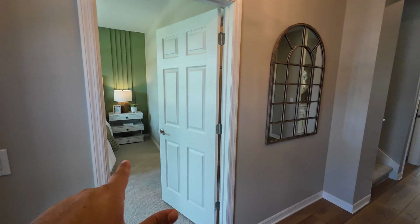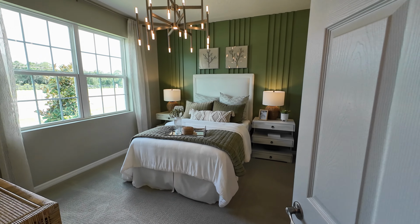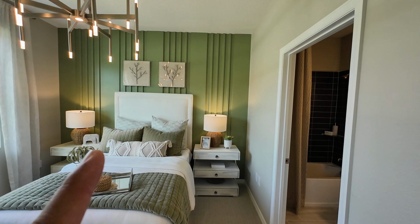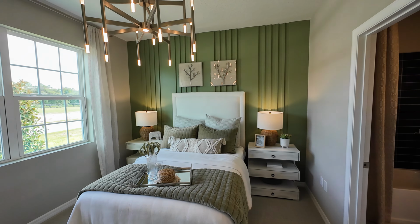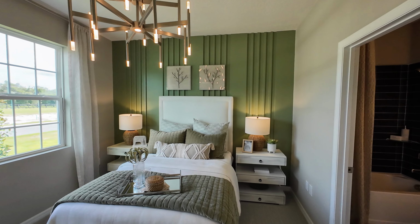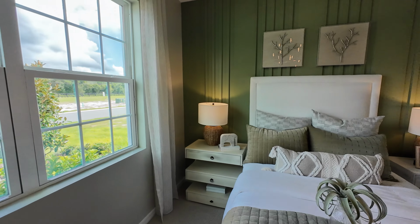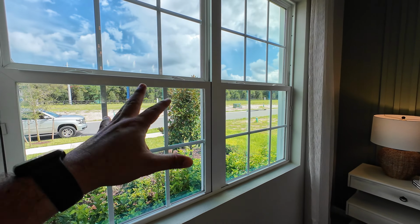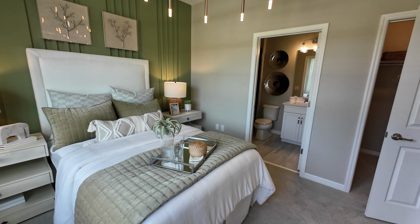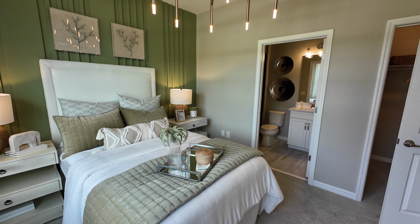Here immediately to our left is going to be one of the 5 bedrooms, and this can actually be used as an in-law suite because it has its own full-size bathroom. Now, high ceilings in this one, about 9 feet 4 inches throughout the entire house. I think the second floor is a little smaller as far as the ceiling goes, but we'll take a look at that momentarily. Nice big window facing the front of the home, letting a lot of natural light in here for you guys. Decent room size. This looks probably like an 11 by 10 or maybe a 12 by 11.